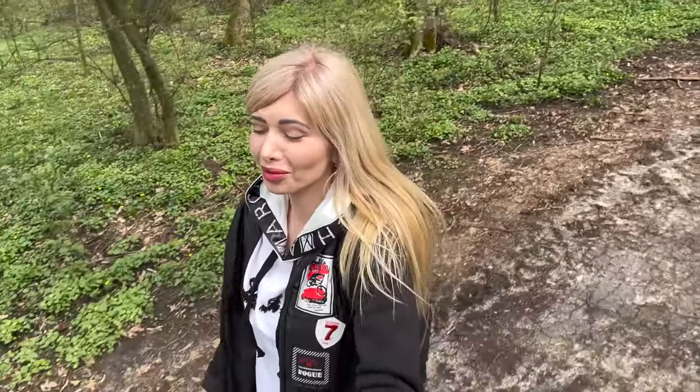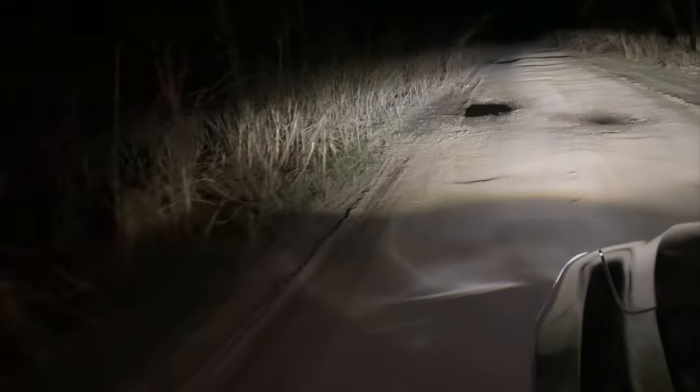High time to return back to Kyiv, but today I will show you something special. A village at night. To drive here you need not a car, you need a tank.